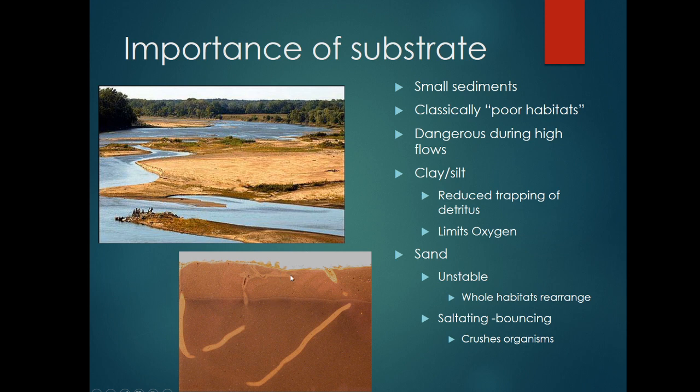As soon as you go into that sediment, then you run out of oxygen very, very quickly, right? Because even just a millimeter under here, there's no light. And because the sediments are so packed in together, there's not that much water infiltration into those sediments. So you don't get any photosynthesis, you don't get water flow in here. So it's relatively low oxygen. And then because this sand is the most unstable, remember it requires the least amount of flow to move those sediments, you get whole habitats rearranging on an hourly, daily basis. That makes it really hard for those organisms to deal with.